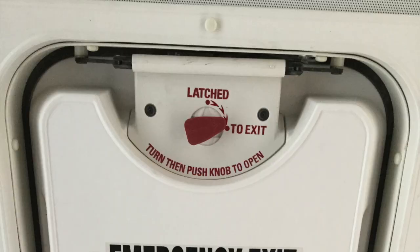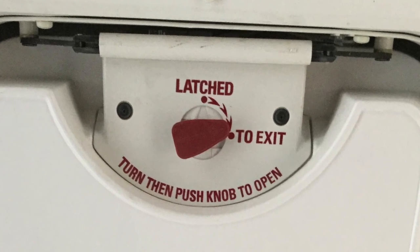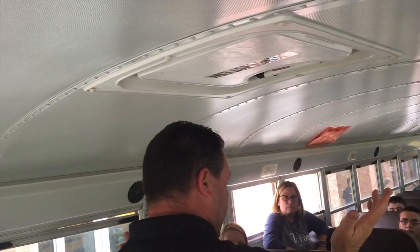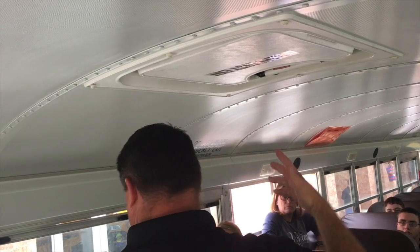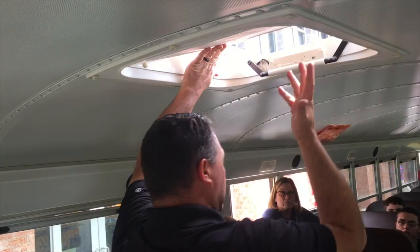The roof hatch also has a lock. You just turn it to exit. And then it's on its side. You can either hit it with your hand or you can kick it with your foot. Don't worry about damaging it. It's an emergency. The bus is flipped over. We're not worried about the exit. So you hit it and it pops open.